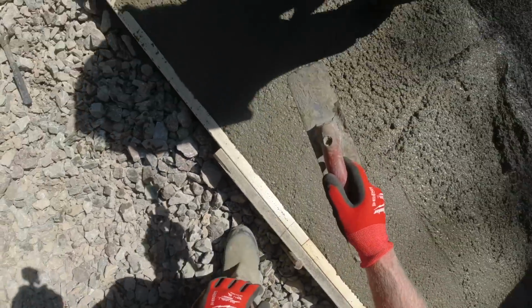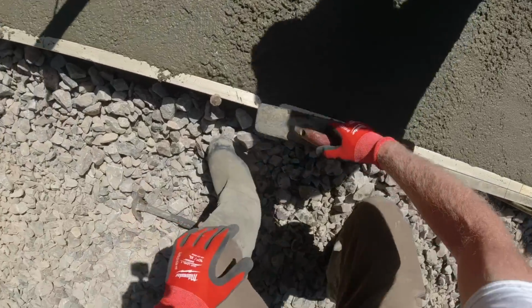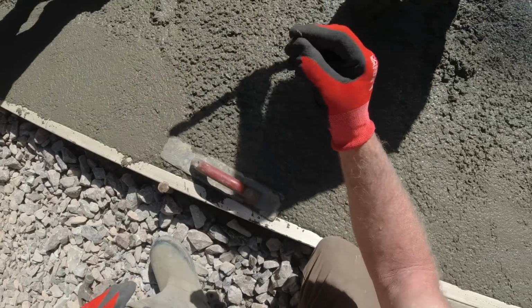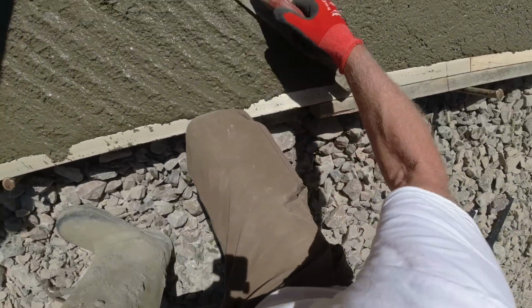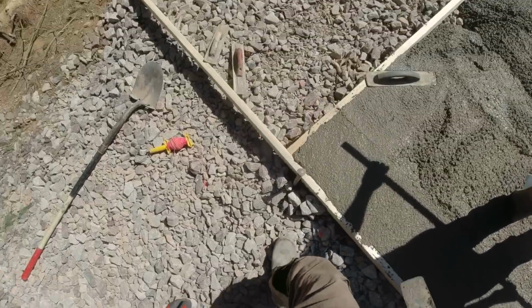This is a limestone chip mix. We're used to stamping with a gravel chip mix. So you can see it's more sharp. So we'll have to see how that stamps. I'm sure it'll be fine. We'll make it work, right?